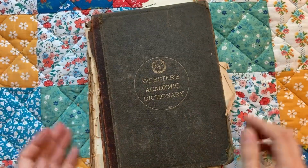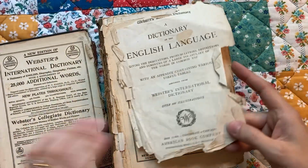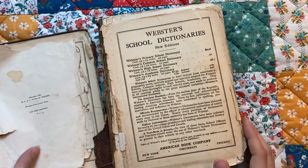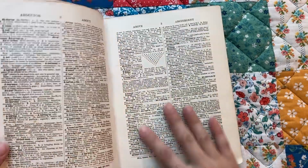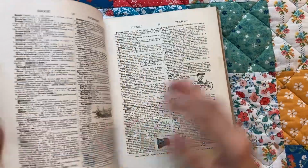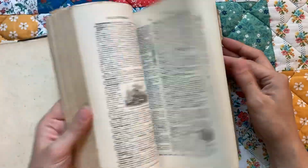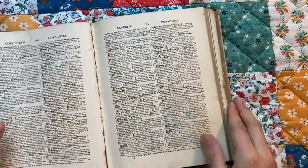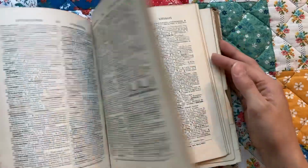Almost done, guys. This is a Webster's Academic Dictionary. This is from 1895. It's a lovely, very smooth paper. Just a nice sized antique dictionary. Rough shape.